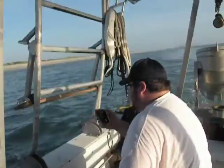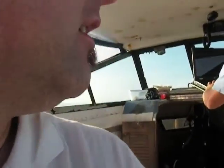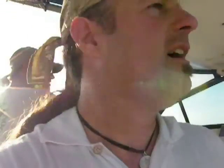August 13th, 2009. We are off the coast of Florida in what is known as the Treasure Coast. This is the cast and crew of Treasure Coast, day one. And we're with the team Goldhound out on their boat. And we are exploring ancient shipwrecks.